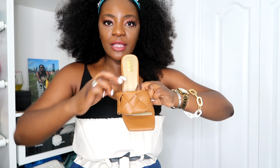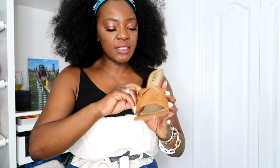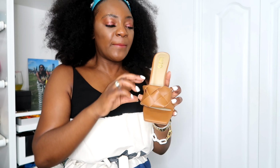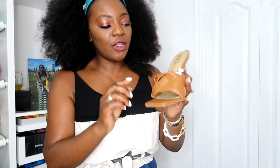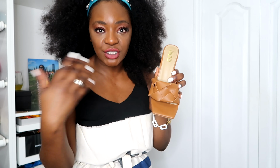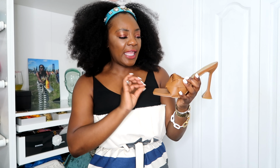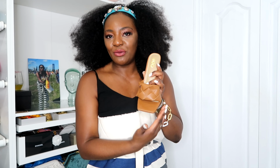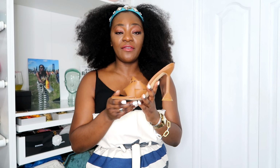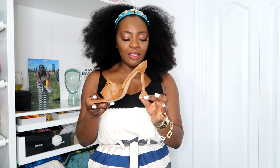I think you can see the braided part. Let me stretch it out a little bit. So it stretched out just enough for you to put your foot in. But what I don't want is for them to be permanently like this, because then you lose the entire braid pattern, which is obviously mirrored after the Bottega Veneta Lido mule. It also will just be too wide, so that you lose the beauty of this. But otherwise, I absolutely love this. Dying, right, for the Amina Muaddi inspired heel.